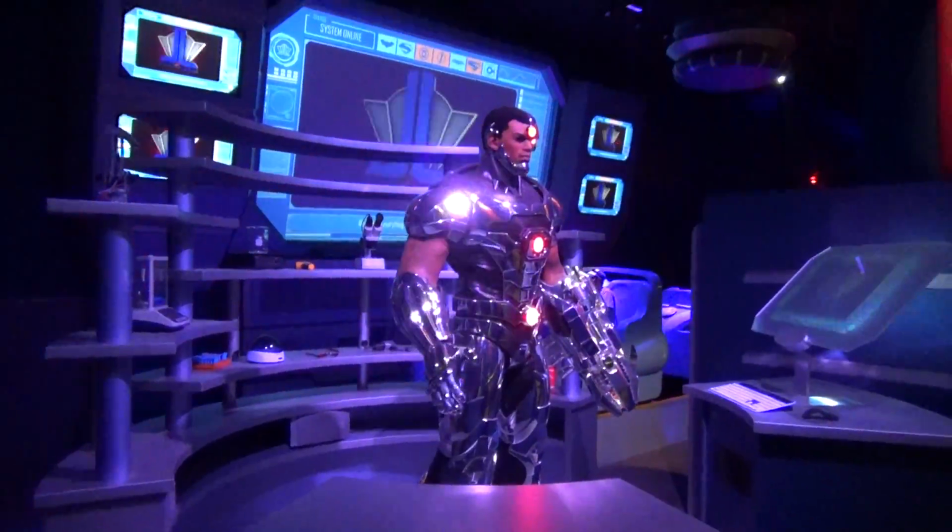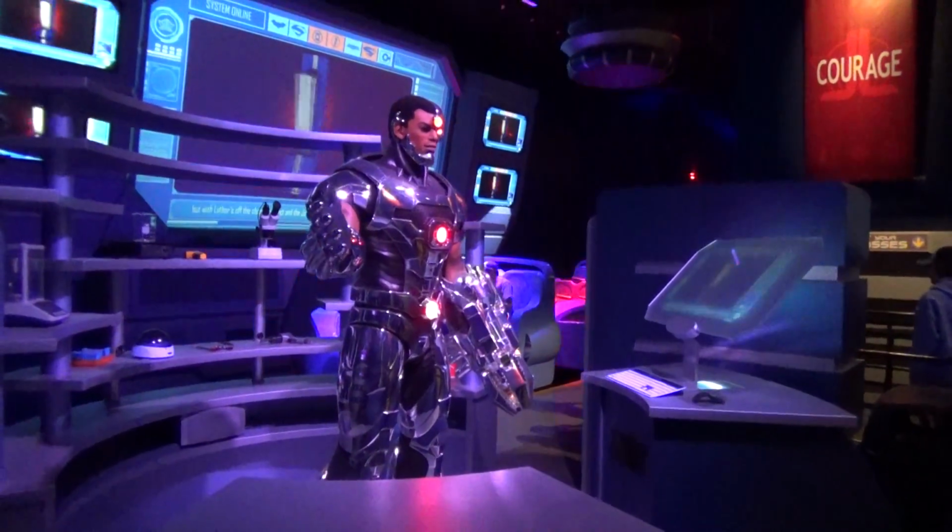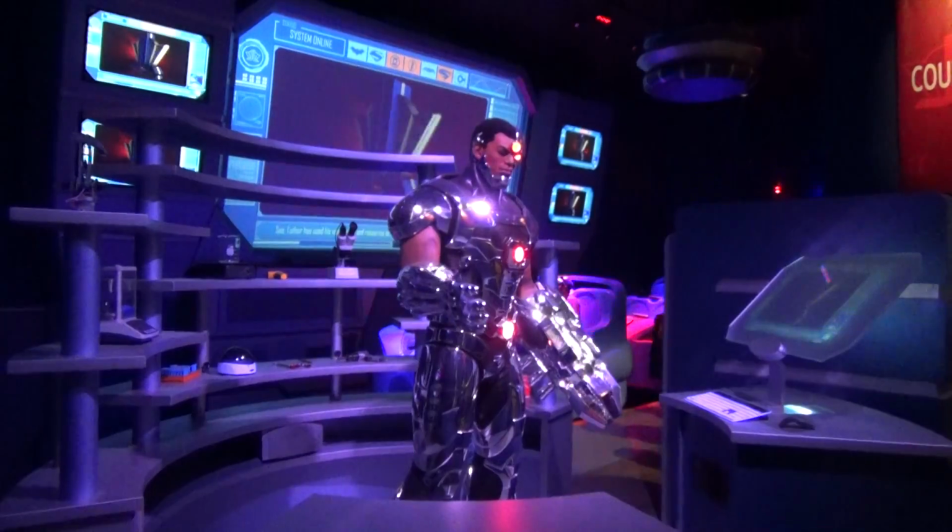We can defend the city of tomorrow. Battle for Metropolis, one of my favorite rides in the park. Interactive, 3D, and animatronics. It's really got it all.